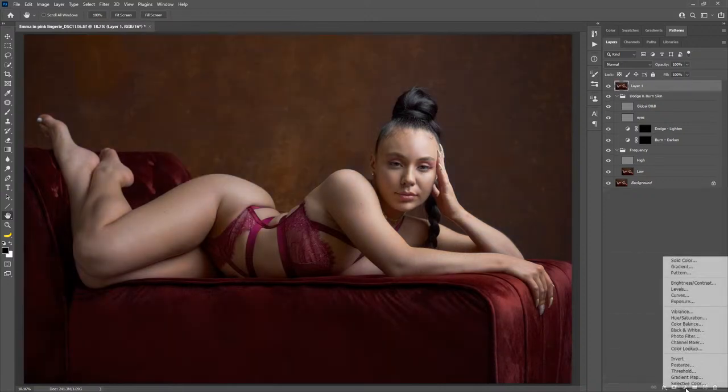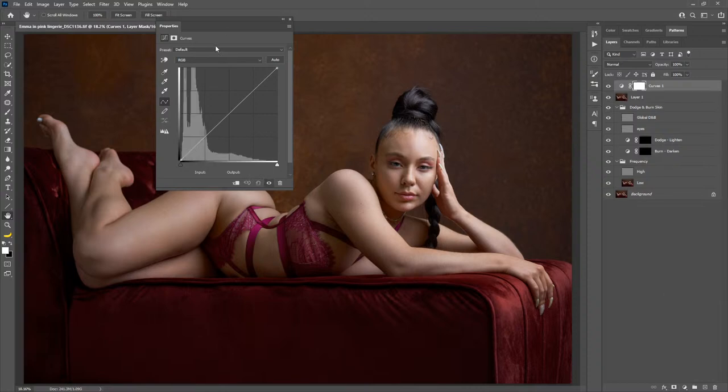Another one I really like is just the curve. Just a standard old curve, but you can use it by color. So I used to play in the green and the blue in here. So if you pull down, you're adding yellow. If you push up, you're adding blue. So what's interesting is you could say add yellow or blue in the shadows, for example, and then add yellow in the highlights.